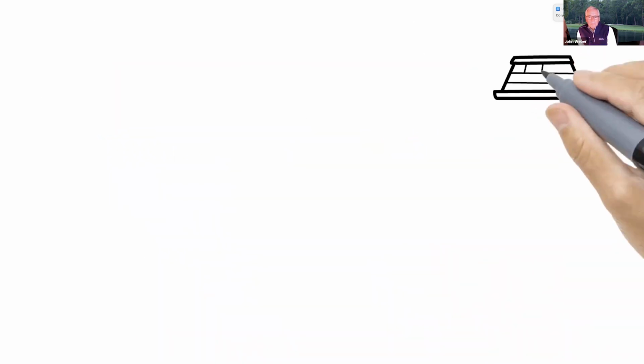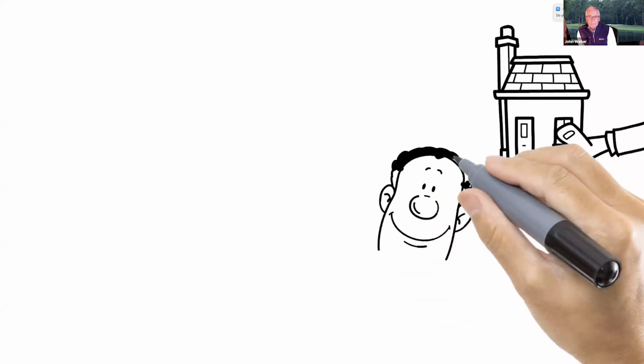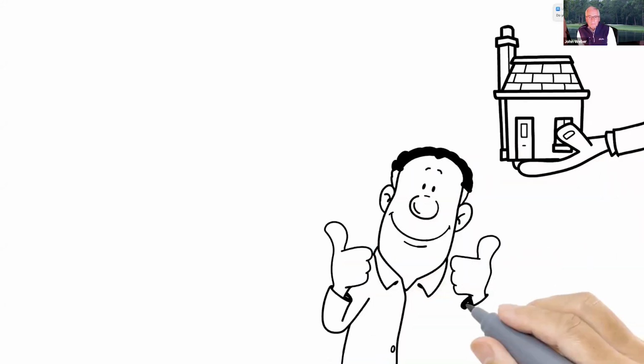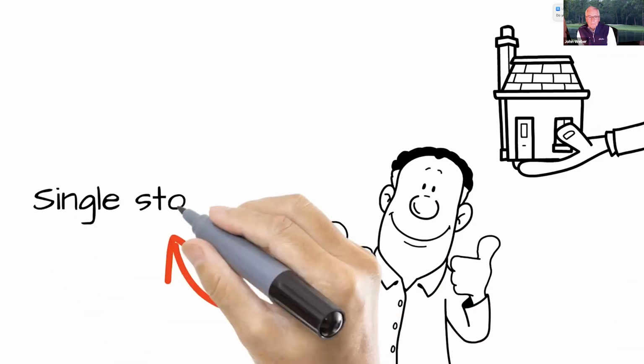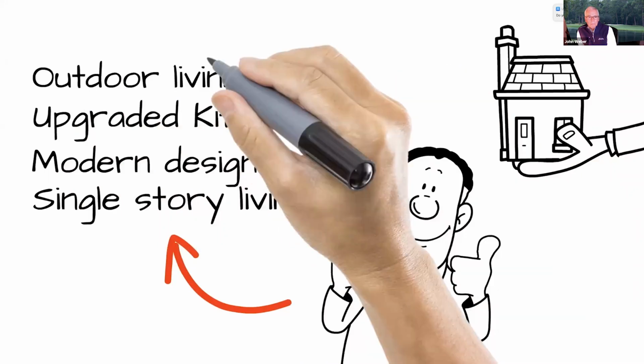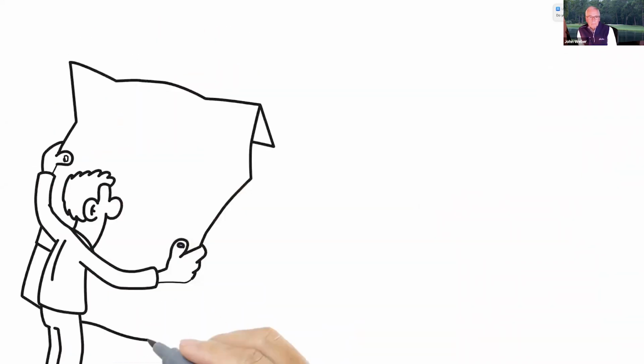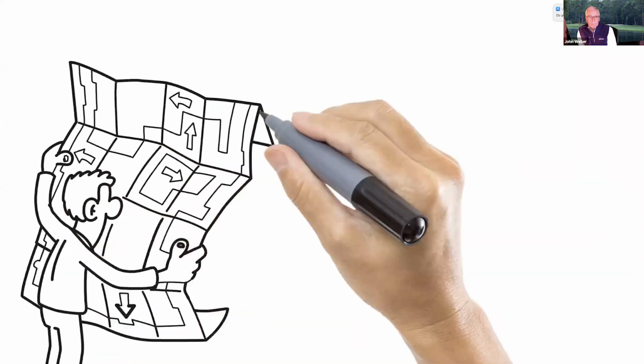Tom and Sarah don't always agree on everything, but one thing they do agree on is this. This may be the last home they purchase, and they wanted to have things like single-story living, modern design, an upgraded kitchen, outdoor living space, and low maintenance. So, on a sunny Saturday morning, Tom and Sarah map out 3 homes they want to visit.